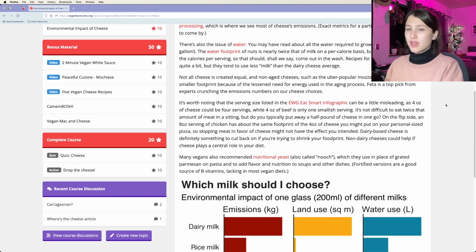All right. It's worth noting that the serving size listed on the EWG Eat Smart infographic can be a little misleading, as 4 ounces of cheese could be 4 servings, while 4 ounces of beef is only 1 small-ish serving. It's not difficult to eat twice that amount of meat in one sitting, but do you typically put away a half pound of cheese in one go? On the flip side, an 8-ounce serving of chicken has about the same footprint of the 4 ounces of cheese you might put on your personal-sized pizza, so skipping meat in favor of cheese might not have the effect you intended.